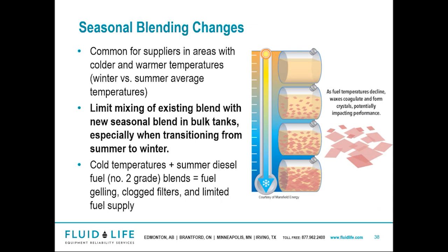And then the last thing to think about would be seasonal transitions, if that is applied in your operations. So what are my tank levels when I start transitioning from summer to winter and winter to summer? Is it going to be a mix of the two? If it is, can my equipment handle that? At what point in the season are we starting the transition? What is the average temperature during that month or week or whatever?